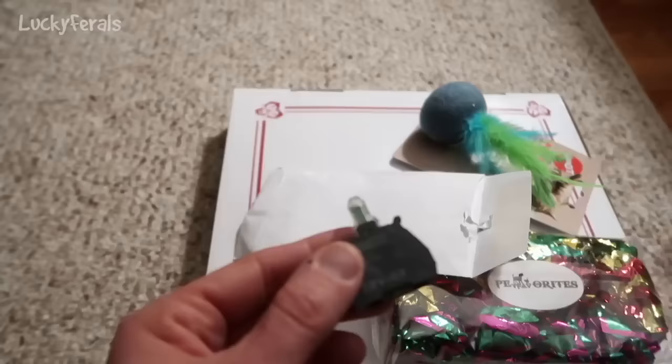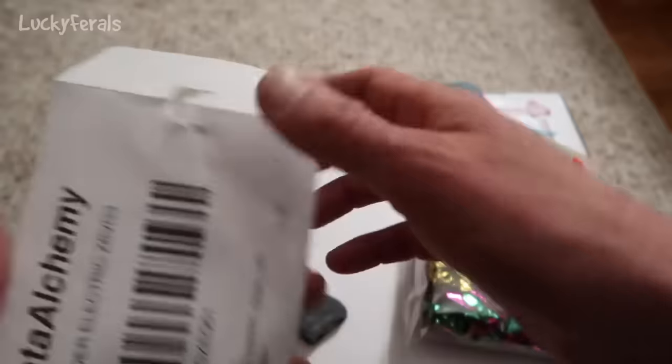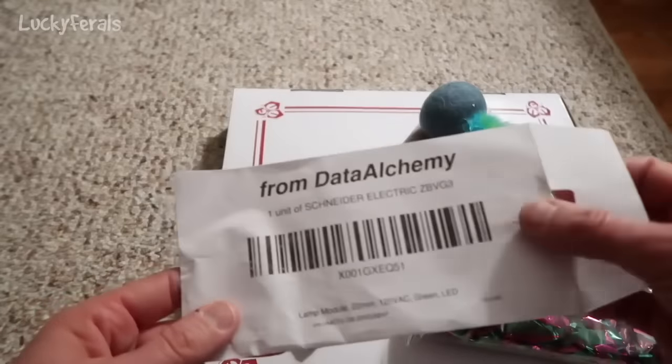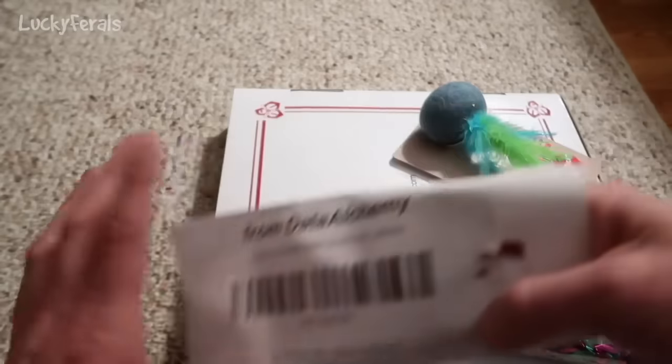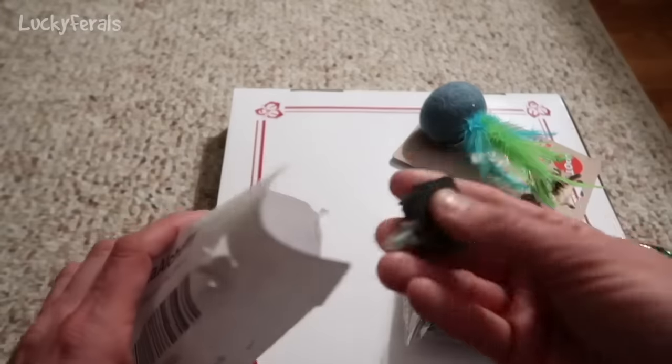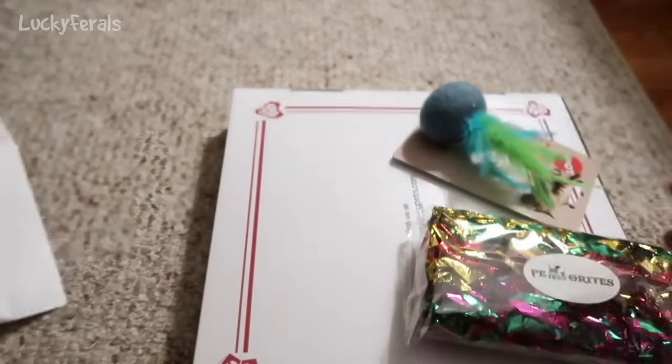Schneider Electric. I don't know if this is like a fuse or a battery. Oh, it's a lamp module. One unit of Schneider Electric lamp module. Okay, is this like the last thing I'm supposed to open? I don't know about that.